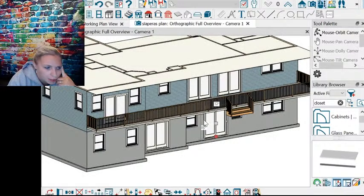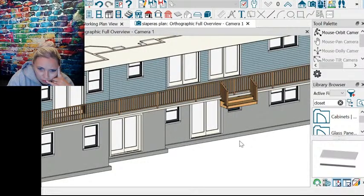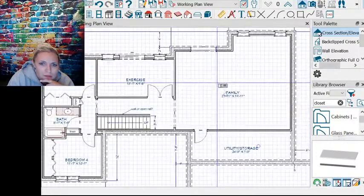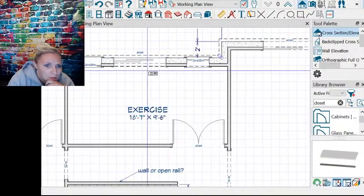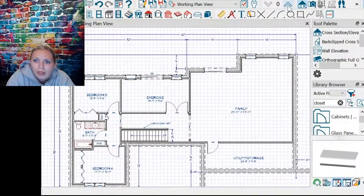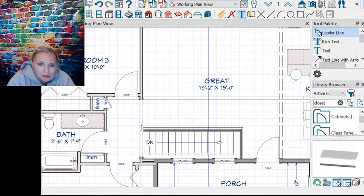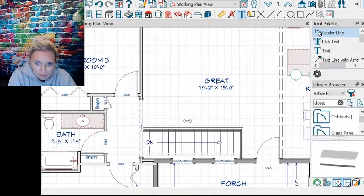Okay, so that is glass panel. That was weird that that one showed up now. Okay. All right. Oh, and then, if I'm asking about open rail below, then here I should ask about railing or half wall.